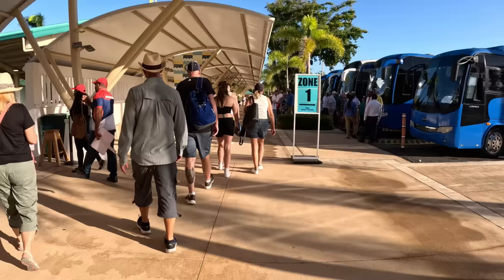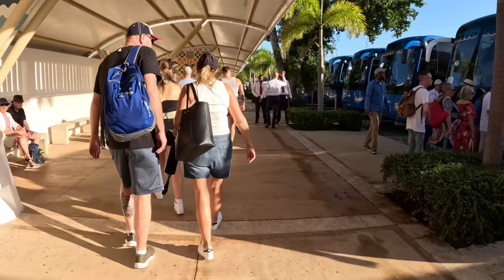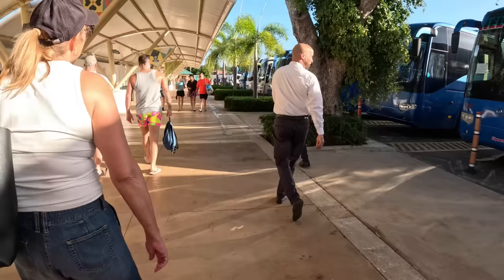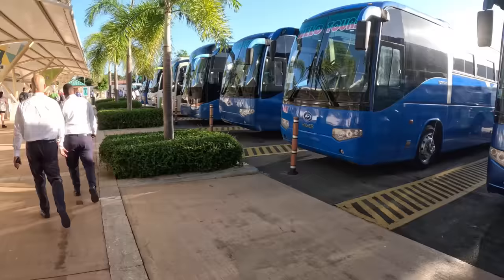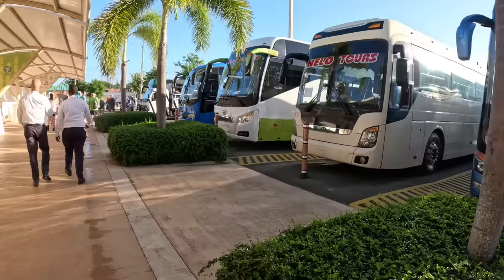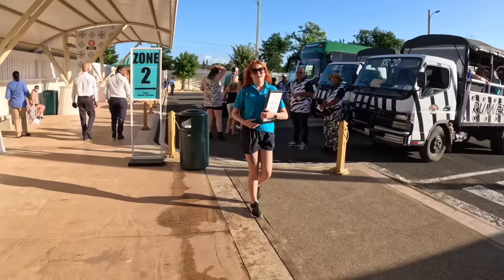Zone 2 at the far end, what he said. Big business, isn't it? So they're directing us near to where the bus is going to be. Each bus has got a sign on the window with your tour number. 14A we're looking for. At number 5A at the moment. Putting them in the Jeep. 19A. Just join this queue here. This queue, thank you.